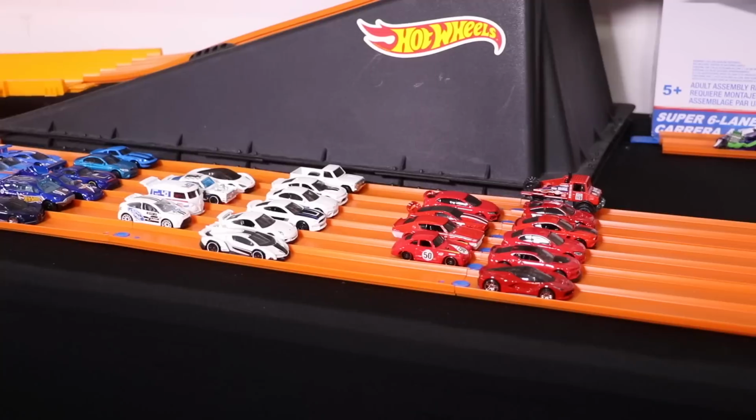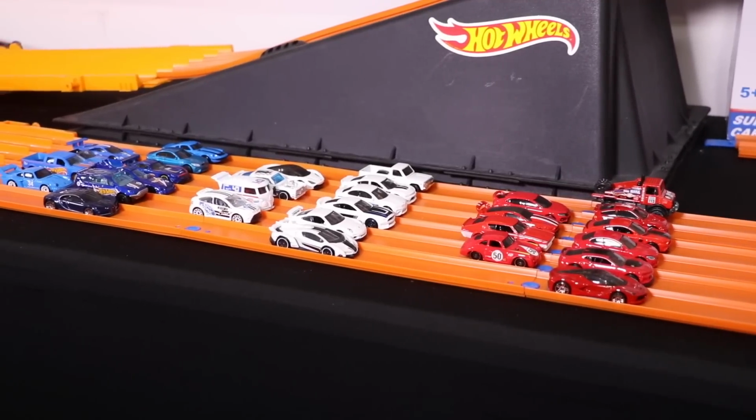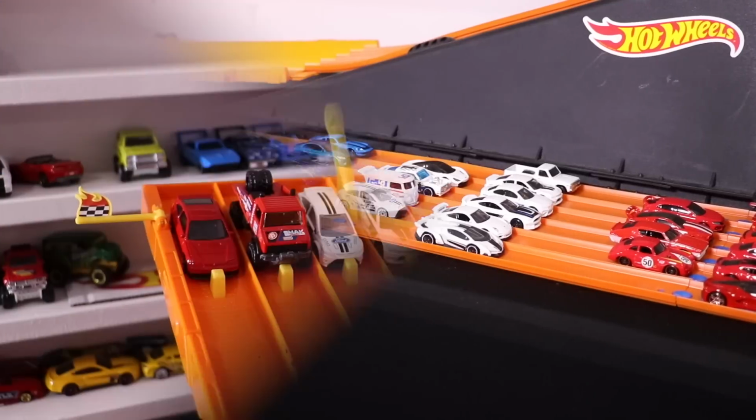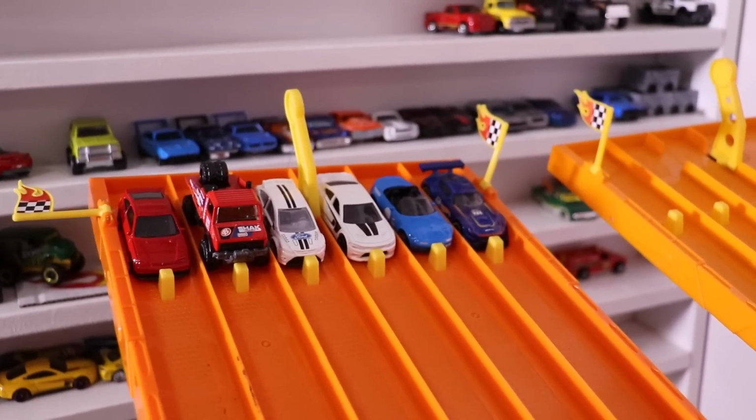To celebrate, we're gonna do a red, white, and blue Hot Wheels tournament. Let's find out which color is the fastest. And here is race number 1 cars on the starting grid.